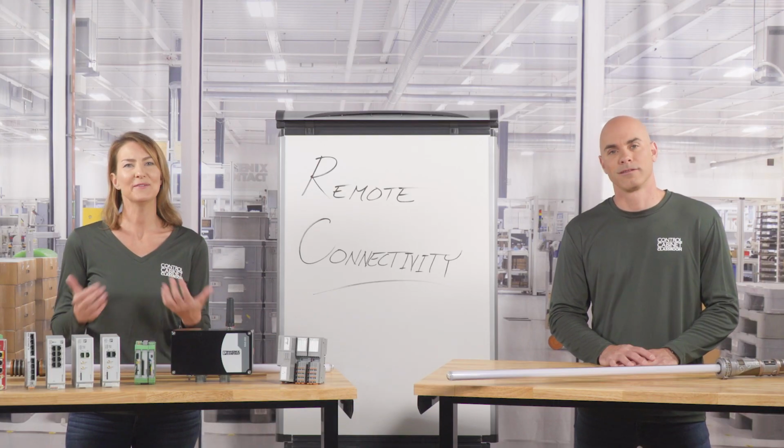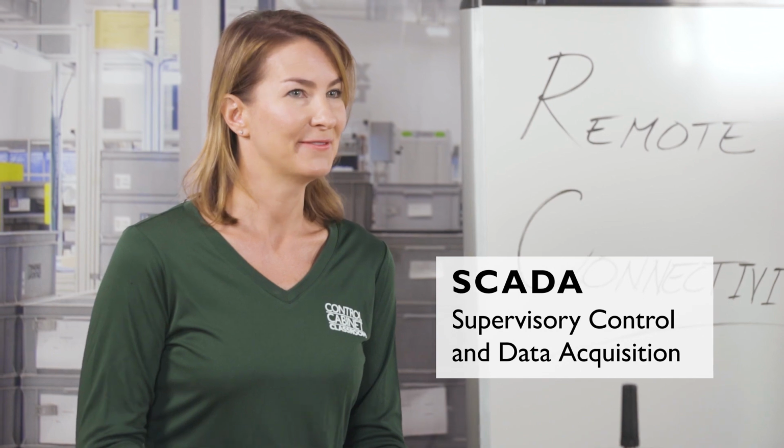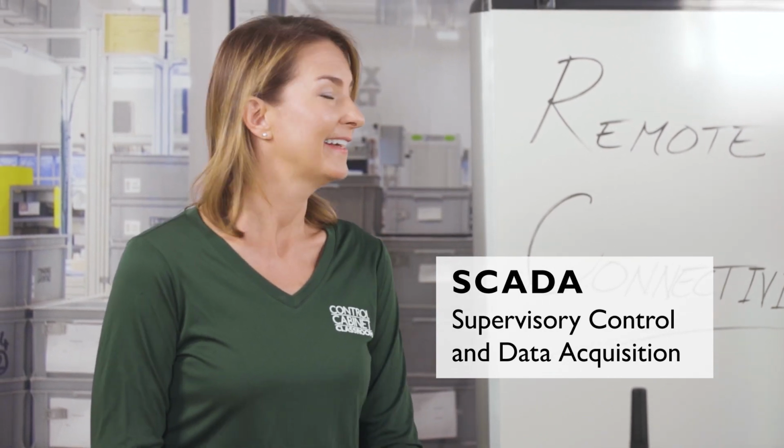Right. So that whole scenario Jeremy just mentioned can be summed up in a term you may have heard before, SCADA, which stands for Supervisory Control and Data Acquisition.